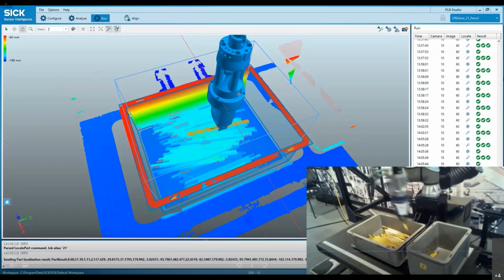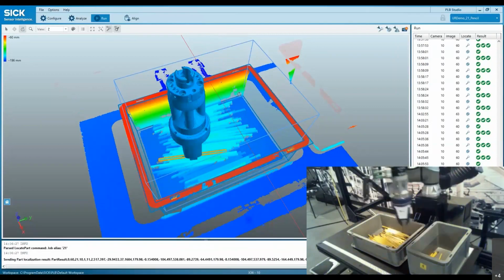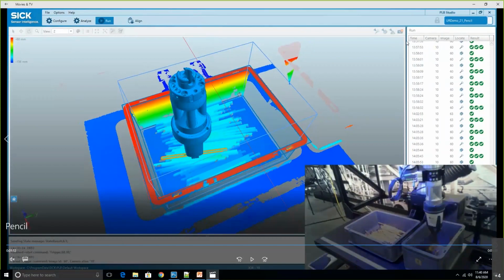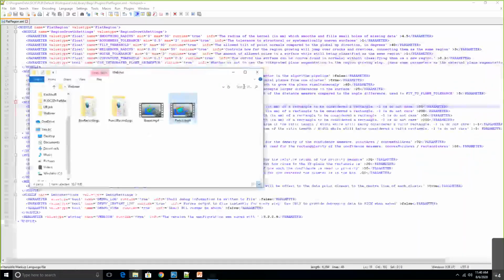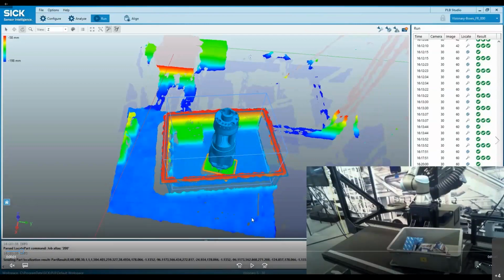So again, that's how you do piece pick, and there's many ways to do that. Our algorithms can support many different styles of this. It's not just this one way of doing it. So if you had CAD, we could use our CAD algorithm. If you have a circle that you need to find, we have that as well. So there's many different algorithms we can use to do this sort of work. It's not just our pipe algorithm that can do this.